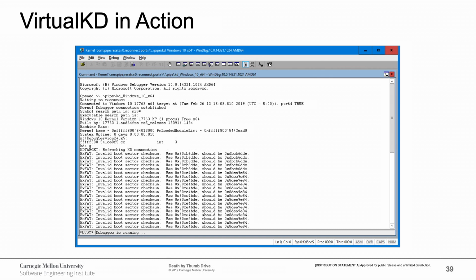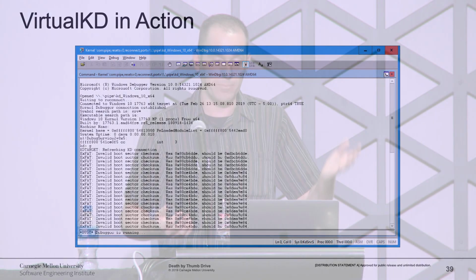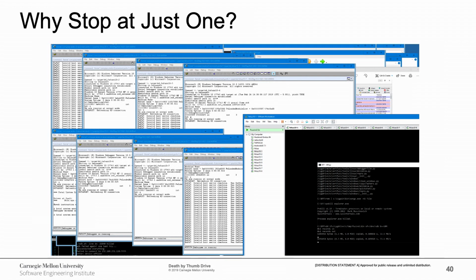And I can see, well, it's kind of an eye test here, but I can see it's complaining about exFAT. It says invalid boot sector checksum. Checksums are the enemies of fuzzing because you flip a bit and your checksum's no longer valid. So I might not have really exercised exFAT too much. But why stop at one? The system I was running it on had a number of cores, so I just run one for each of them.